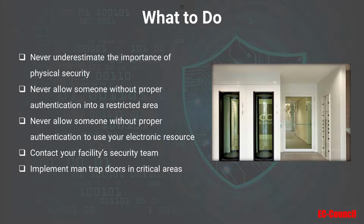To prevent tailgating social engineering attacks, never underestimate the importance of the physical security of your facility. Never allow someone without proper authentication into a restricted area, whether the facility as a whole or a secure area such as a data center within the facility. Never allow someone without proper authentication to use your electronic resource, even for just a minute. If you suspect a tailgating attack, contact your facility's security team. If the person is a legitimate user, security will be able to assist them. And if they're not, they can take appropriate action.